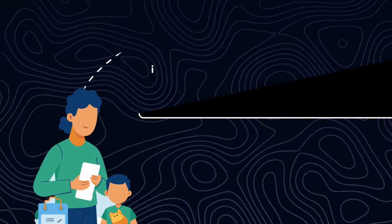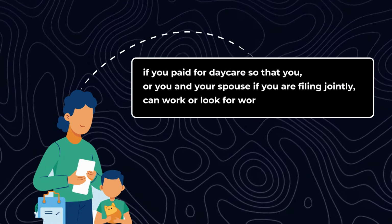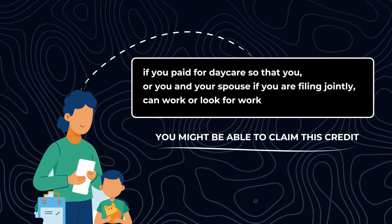With the child and dependent care credit, if you paid for daycare so that you and your spouse, if you're filing jointly, can work or look for work, you might be able to claim this credit. You can possibly get a credit for child and dependent care expenses based on a percentage of the amount that you spent, and it's based on your income level.